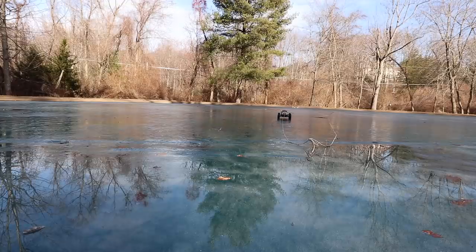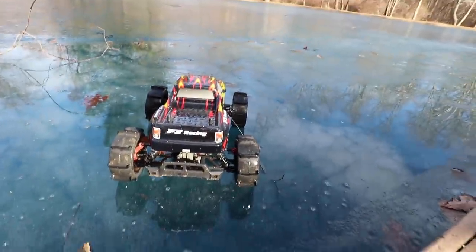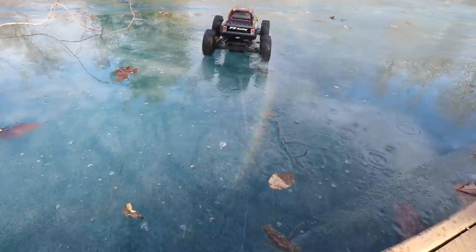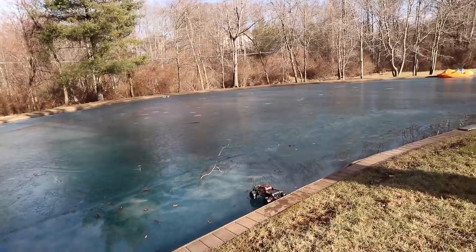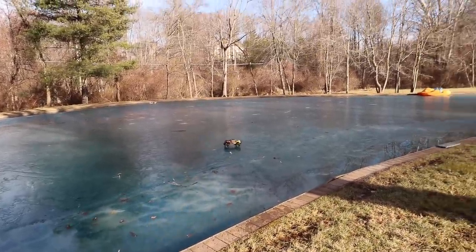Ready? Full speed ahead towards us in 3, 2, 1, go. And stop. Ooh, this is so cool. I didn't think the car would do this. This is so cool. Ready? And floor it. Oh, I'm completely soaked. I'm thinking let's do a complete lap around the pond. This is so much fun. Let's do it. Oh yeah, here we go. 3, 2, 1, go. Oh my gosh, this is so cool.